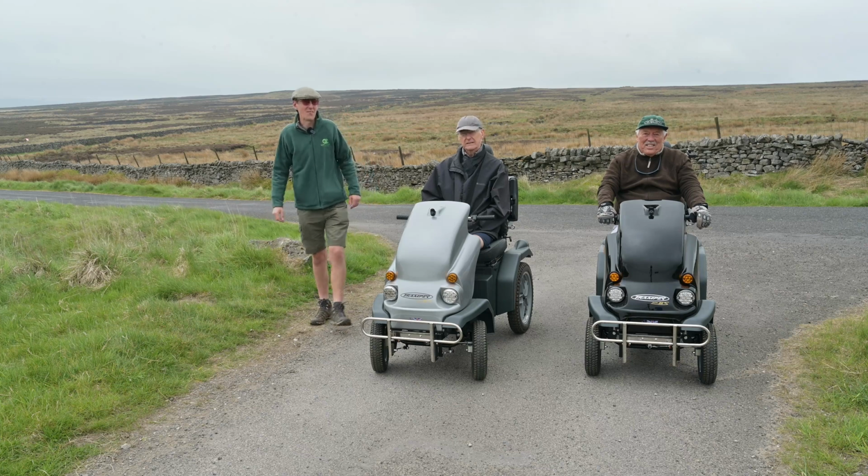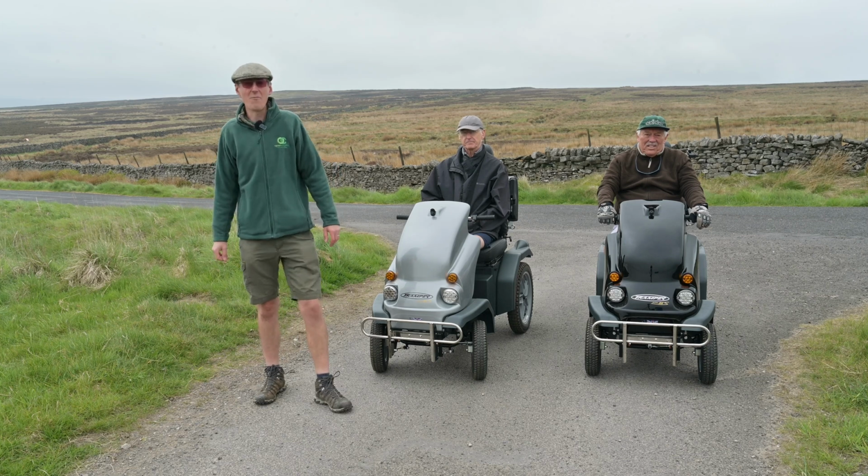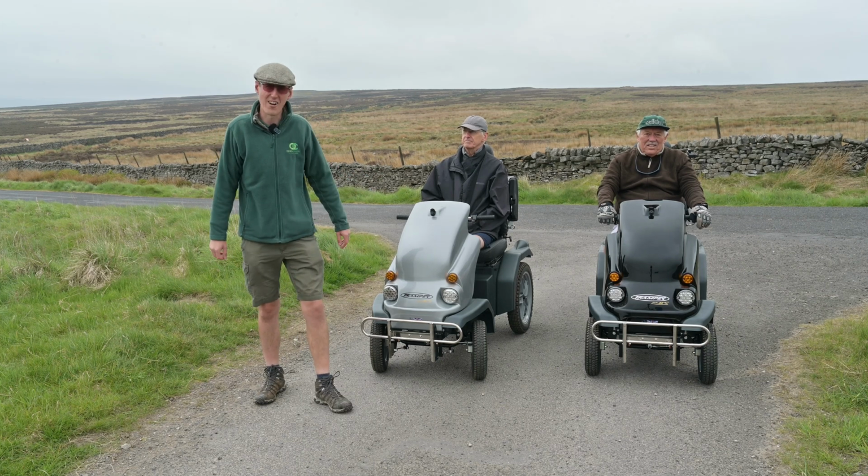Today we've come to Fountains Earth Moor, high up in Nidderdale National Landscape, to do the 5.2 mile loop with these all-terrain chairs.